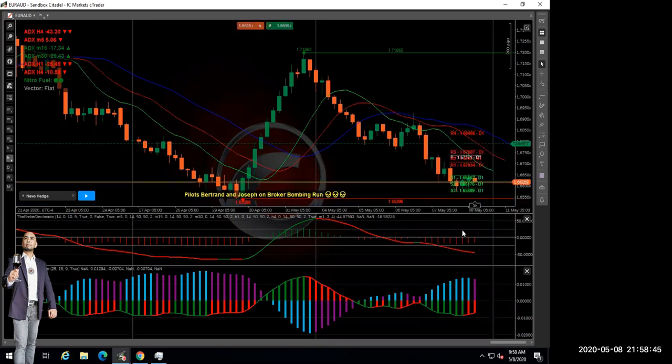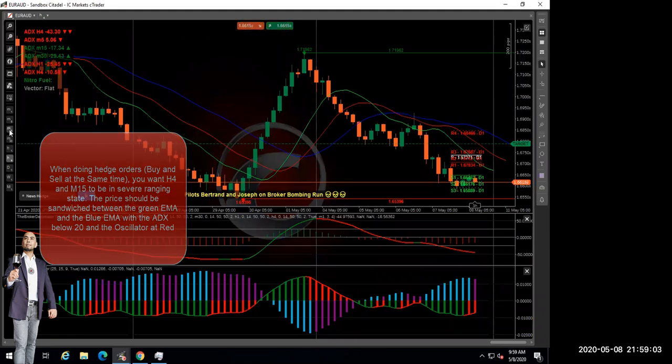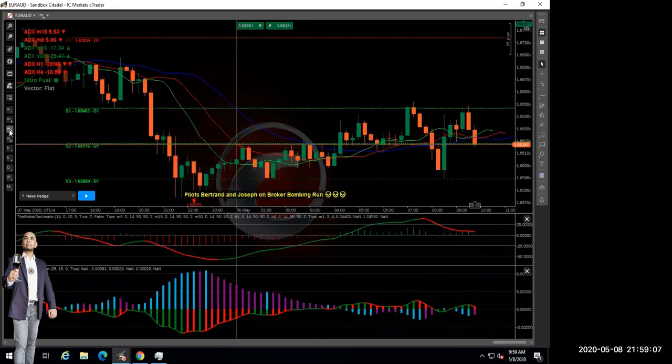That's really good. And you also want to go down here and look at the oscillator, and you want to see it's not all green. You want to see it purple and red, or red and green. That means it is, again, consolidating and it is ranging. So that's the first thing that you want to do. Then from there, you check at M15. You want to see the same thing.